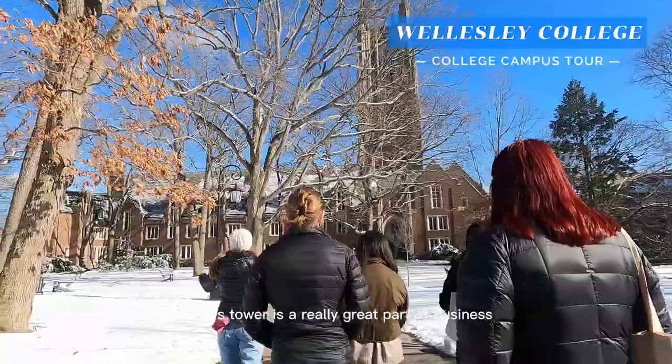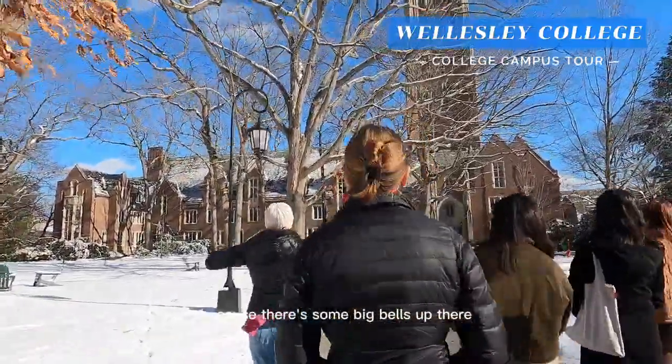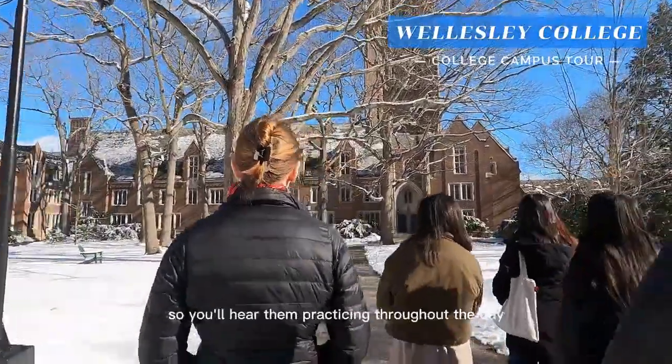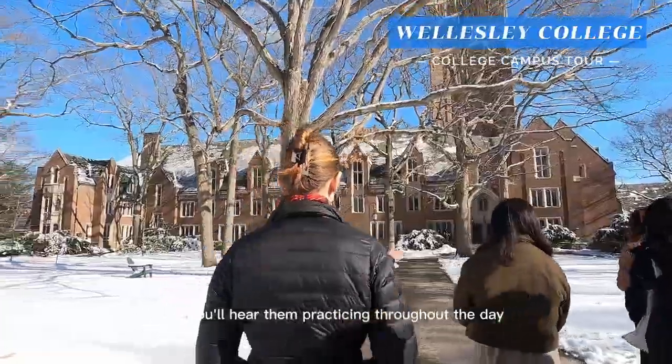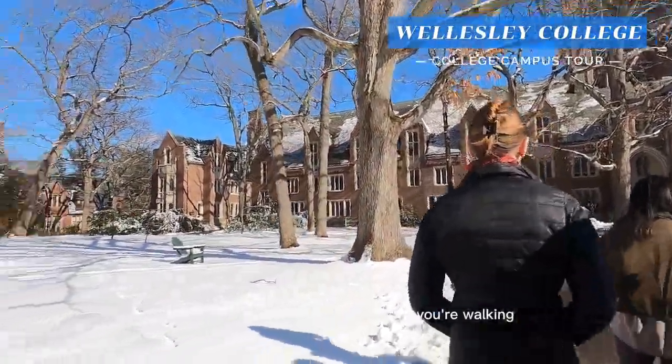The tower is a really great part of campus because there's some big bells up there that students and people in a club learn how to play. So you'll hear them practicing throughout the day, and there'll be some nice fun tunes as you're walking to a class.